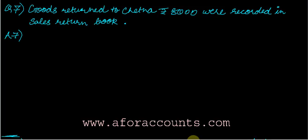Question number 7 for our rectification of errors. Goods returned to Chetna, ₹8,000, were recorded in sales return book. Now see, this is an error because to return goods to Chetna, I must have purchased them from Chetna at one point of time. And so when I am returning those goods to Chetna, it is purchase return and not sales return. So again, our simple formula: right entry, wrong entry, reverse entry and rectified entry.